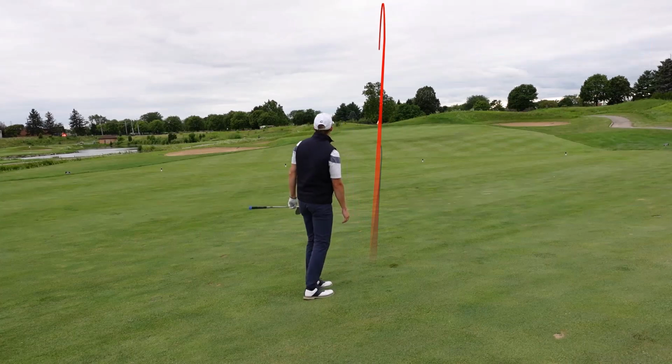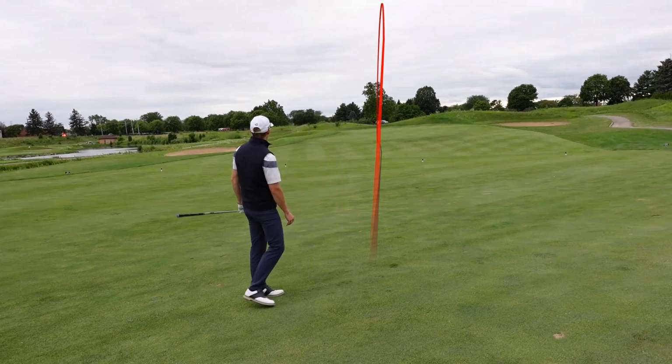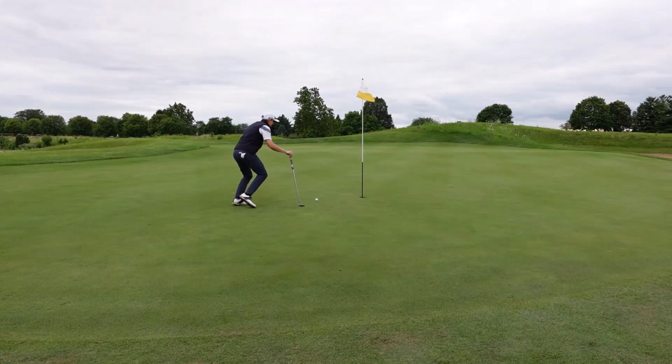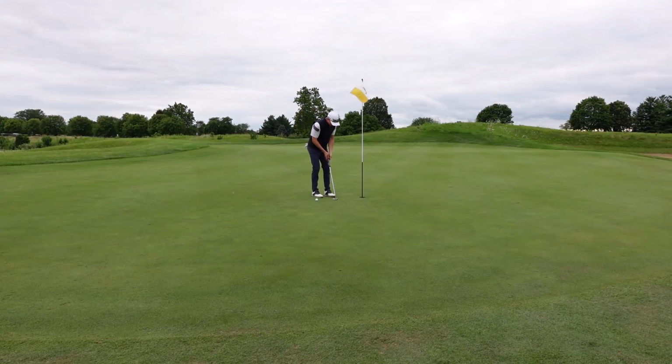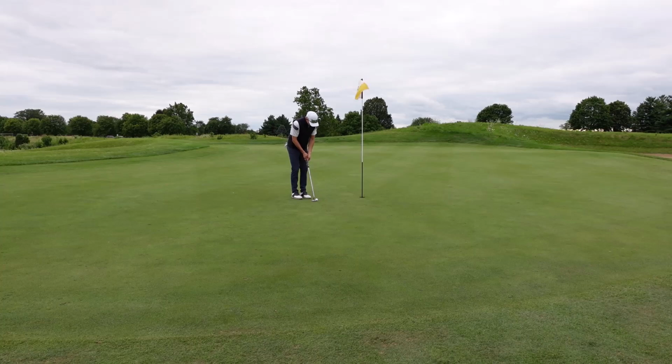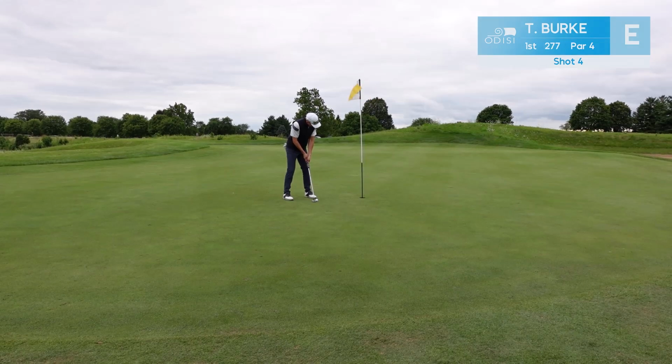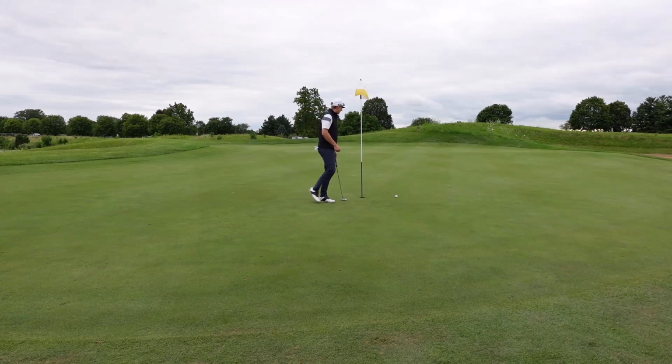That should be good. Oh, right on the number. Perfect, exactly what we wanted. Okay, 3-foot tester to start us out here. Just right into the center cut. Center cut, good speed. Oh, Travis, you leaked it out to the right.